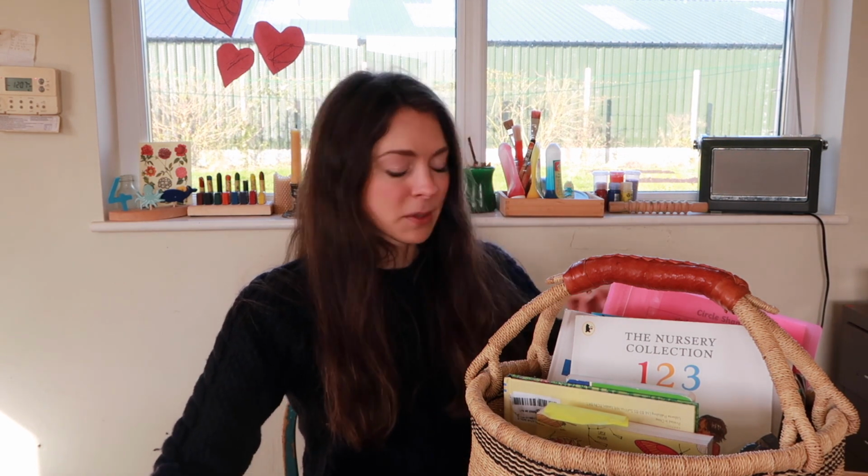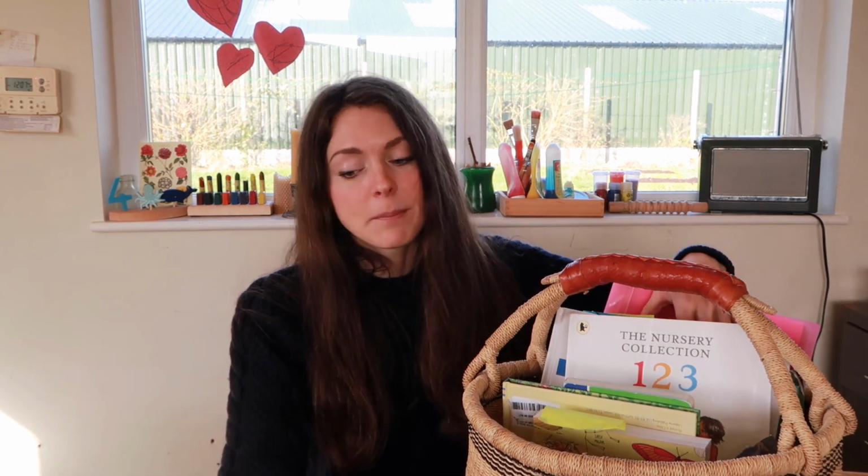Yeah, I just love those books. Both of them are incredible. Definitely the Book of the Sea, I feel, will come into its own in summer in particular.